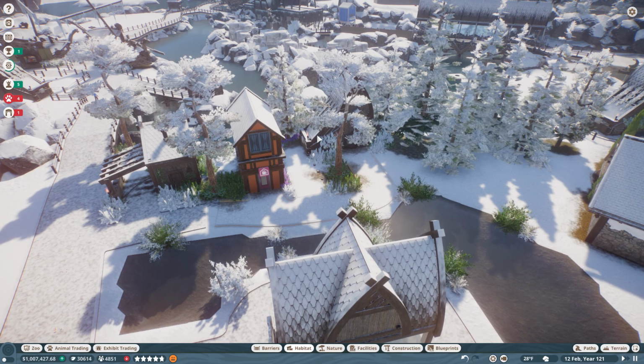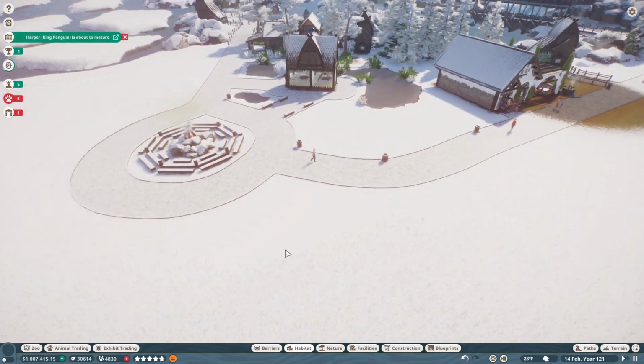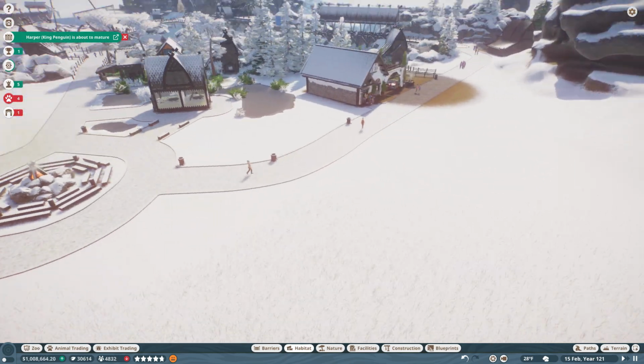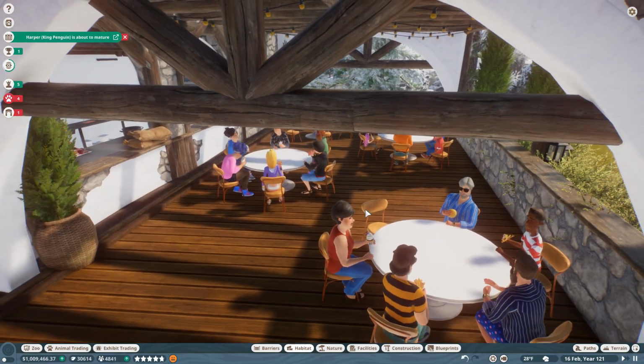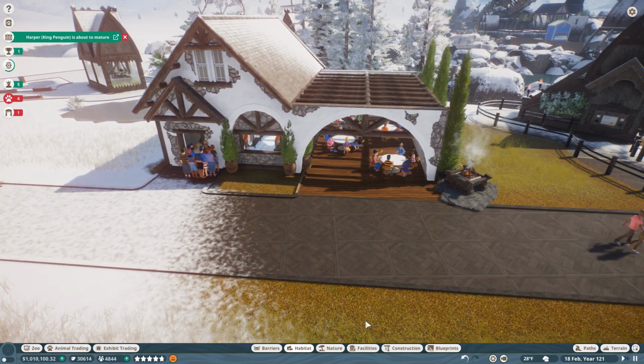So I'm gonna have to add in another little house, maybe? Let's see if I can get an even tinier house somewhere over here. I love the Riverdale eatery. I love how busy it is and how people seem super happy. Oh, and they're gonna need somewhere to use the restroom.